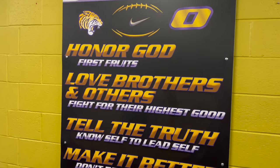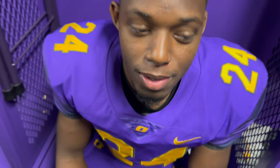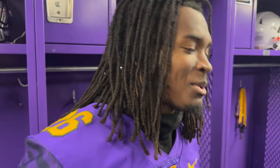So these are our team core values. I'm gonna go around and see if all the guys know them. What are the core values? Love your brother. Go one and oh. Always put God first. Tell the truth. Make it better. That's four. That's good enough, right? What are the core values? It's love your brother, tell the truth, compete, make it better, honor God. Yes, sir. You're the first one.